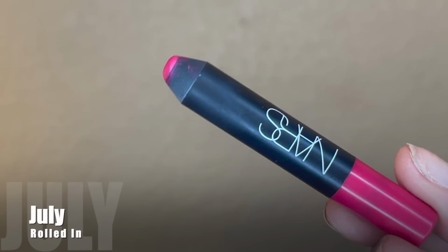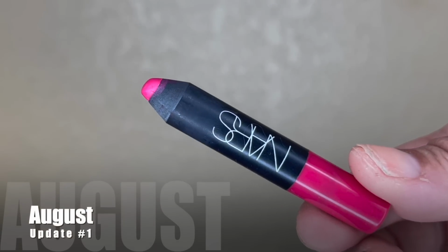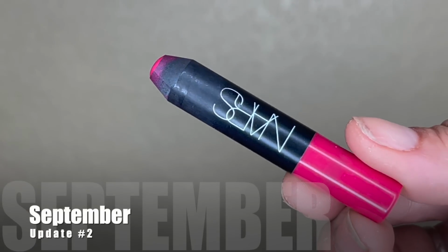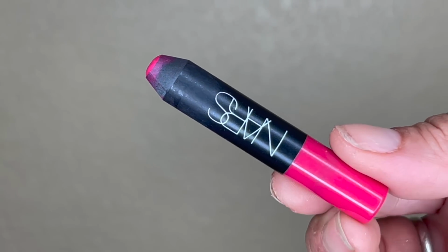As of last month, I'd used it 7 times. Here's what it was looking like then. It was weighing 6.57 grams. And during the past month, I just reached for it 1 time, and here's what it's looking like today. Today, it's down to 6.53 grams, so I used 0.04 grams of product in that 1 use, and I've now used it 8 uses total. Technically, I've used it 9 times, but when I put it on to wear it that day, I wasn't feeling it, so I took it off and put on something different.